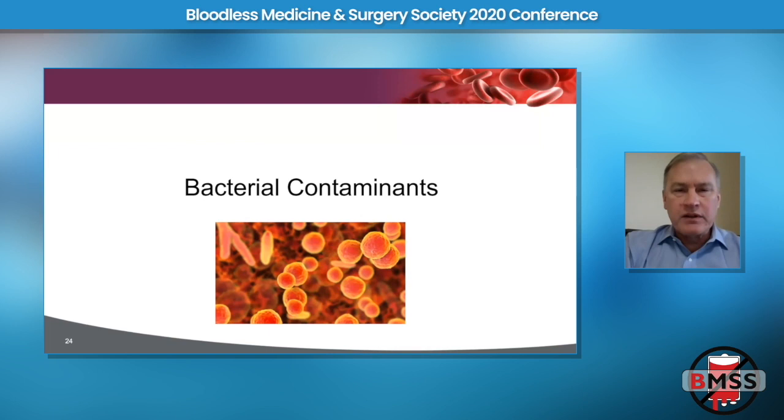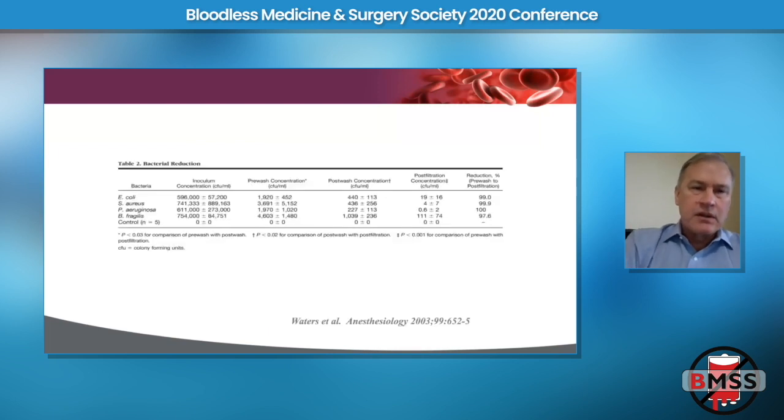So can we remove these bacterial contaminants? This is another study that I conducted where I took blood from the blood bank and I contaminated it with a number of different bugs shown here on the left side of the slide: E. coli, Staph aureus, Pseudomonas, Bacteroides. And these were inoculations that the microbiologists that I was working with on this particular study said were massive.